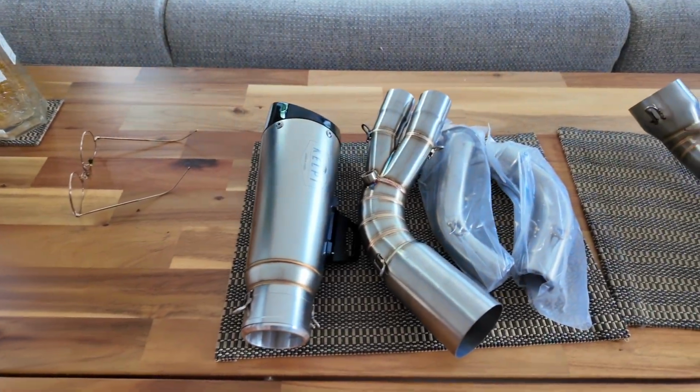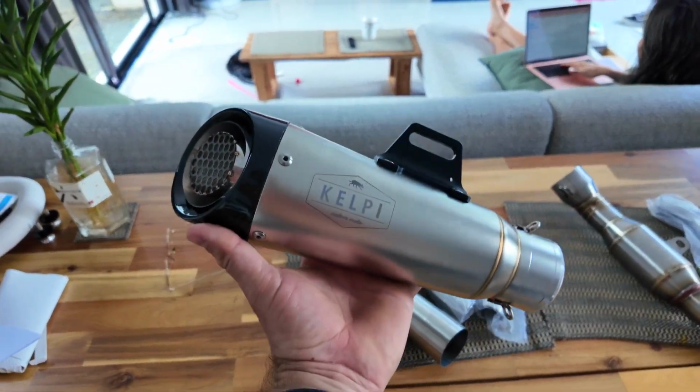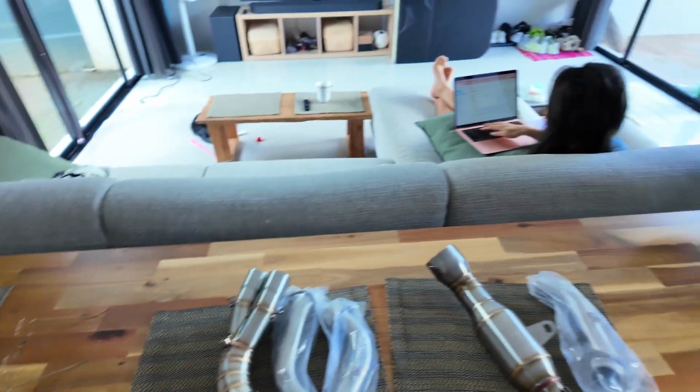Today is a very exciting day because I got something with the mail yesterday. Here we go. My KELPI flanker full titanium exhaust. Look at that bad boy. And we are gonna mount this today. What do you say, babe?